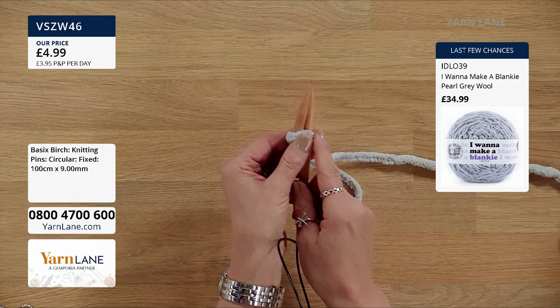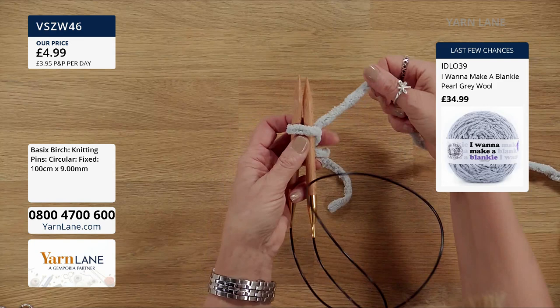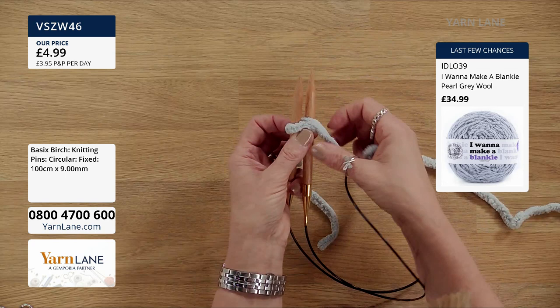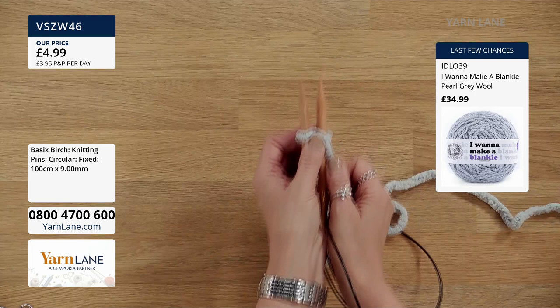And all we're going to do is take our working yarn. It's exactly the same. The bit that's attached to the ball is the working yarn, and we're going to put it round the right-hand side needle. I'm just going to hold it with a little bit of tension. Don't pull it really tight, because that's going to give you really tight stitches.